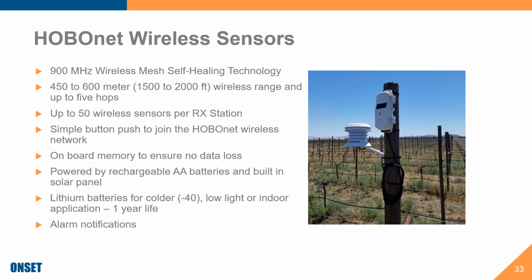In terms of the wireless technology here and the sensors themselves, it uses the 900 megahertz. The reason why we went with that is because it does penetrate things like vegetation and walls much better than something like a 2.4 gigahertz or Wi-Fi or things along those lines.